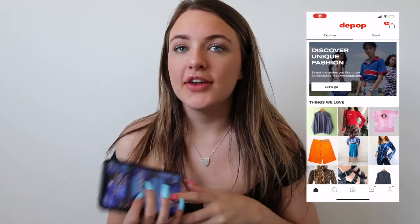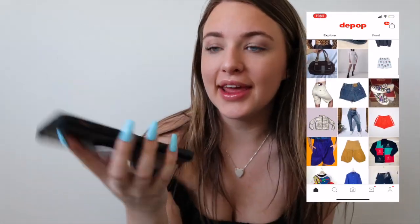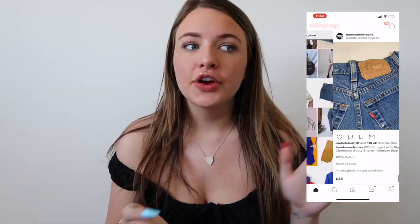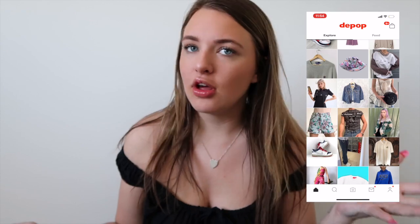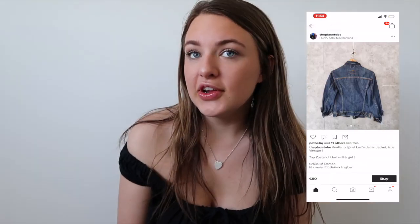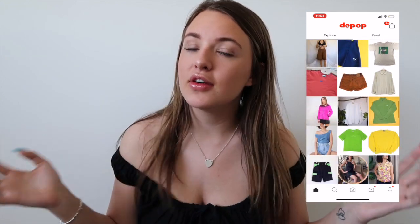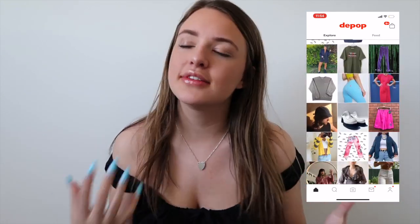So basically the way DEPOP works is you download the app and then you make an account, and then you just set a little bio. You set your currency preference, so mine's Canadian dollar because I'm from Canada. Whenever you go to post, you take photos or videos of your item, and then you put in the size, the price, and shipping prices. You can do a set price for domestic and a set price for international, which is really cool. I have mine set to that because I am willing to ship worldwide. It's a super awesome app.